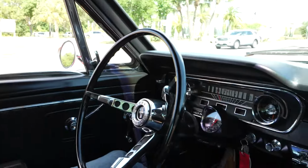At full retail price, this 65 Mustang Fastback includes shipping in the lower 48 United States on an enclosed carrier. It also includes a powertrain warranty that covers the internal components of the engine, the transmission, and the rear end. Your warranty is good at any ASE certified facility in the United States, which is most independent and franchised facilities. ASE is a recognition that basically the technicians that they employ know how to work on cars.